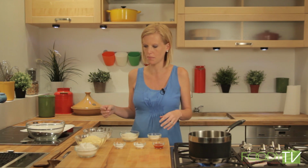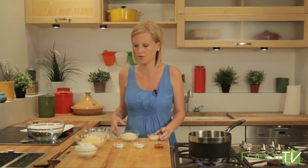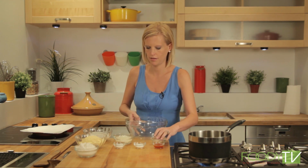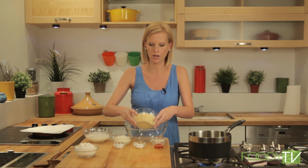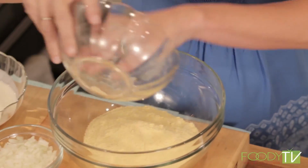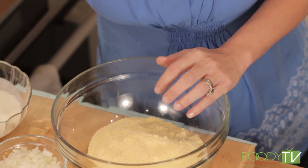Hi, and welcome back. We have everything set up to make our North Carolina style hush puppies. We're gonna start first with our dry ingredients. And into hush puppies, we're going to add 2 cups of cornmeal, 1 cup of flour.